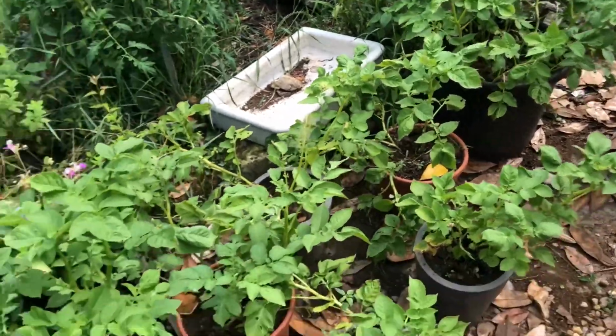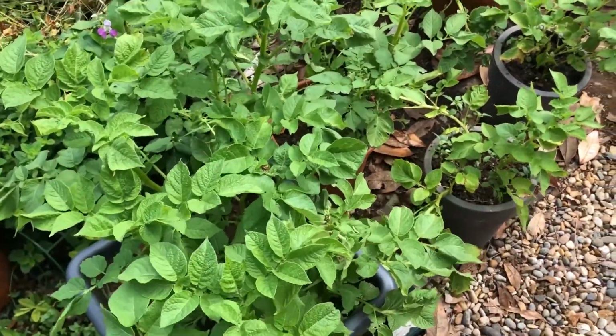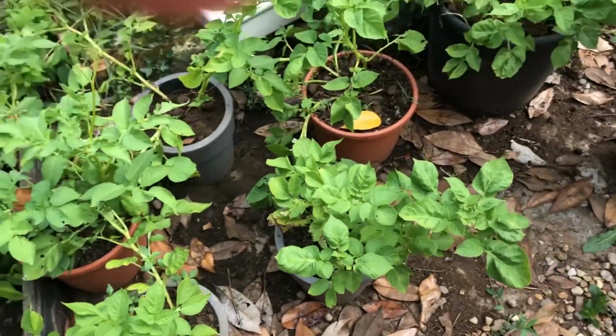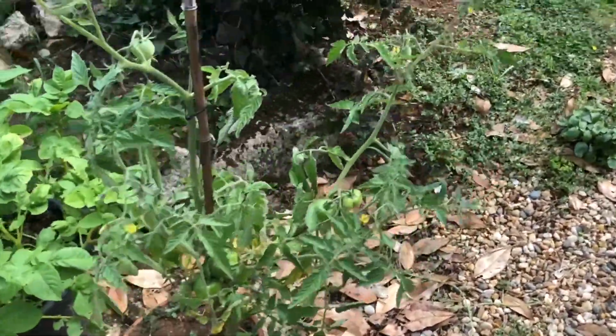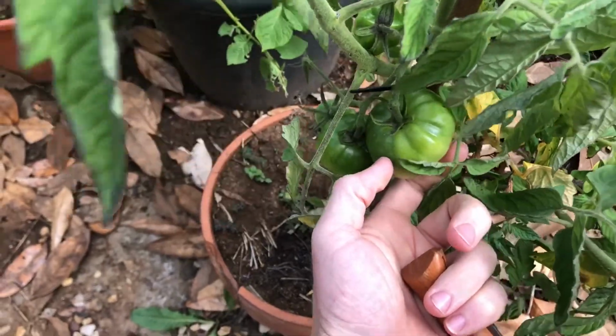So this is what I've been up to. It's quite a simple garden. You don't need much space. You just need a few pots. These are just some big old plastic plant pots that we used to have. And on those, as well as potatoes, I've done some tomatoes. So I bought these tomato plants, and look at them, they're already coming through.